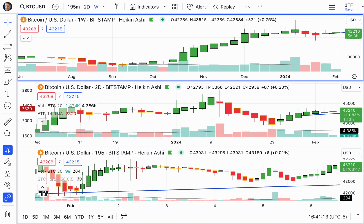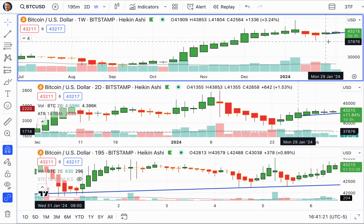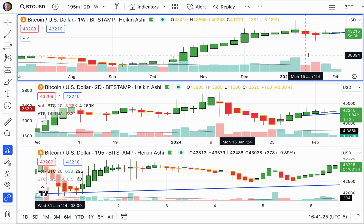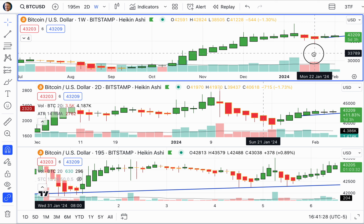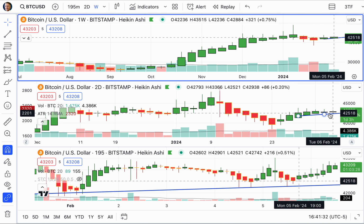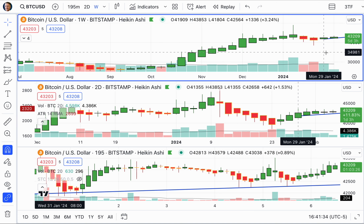Let's jump into cryptos first. We're going over to the 24-hour-a-day Bitcoin chart. And as we look at what Bitcoin is up to, we've got an almost flat trend line here on the weekly chart. It's reflected on all three of our charts, the 195-minute, the 2-day, and the weekly chart.